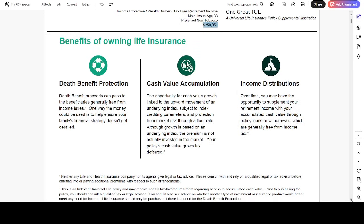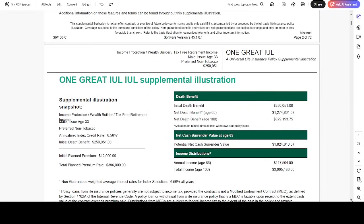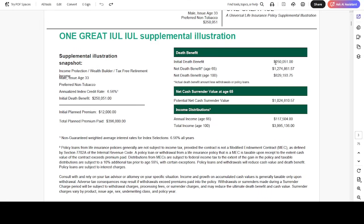So we're going to go down, and under this policy, which I'm calling One Great IUL, this gives you $250,051 in death benefit. The net death benefit is $1.274 million at age 65, and $829,193.75 at age 100.